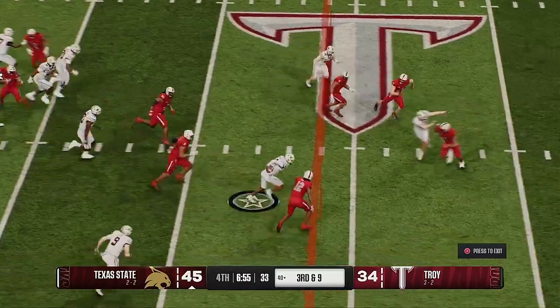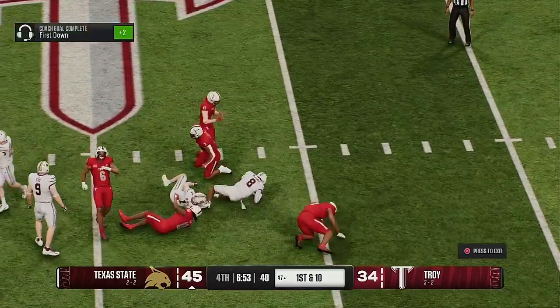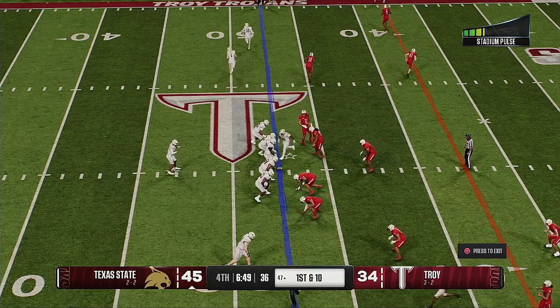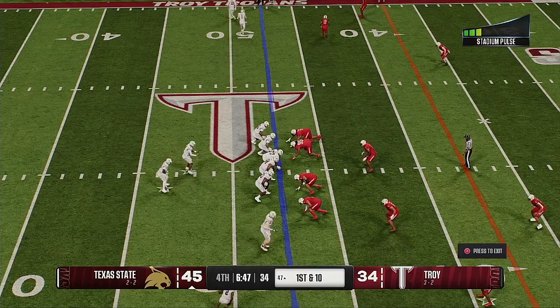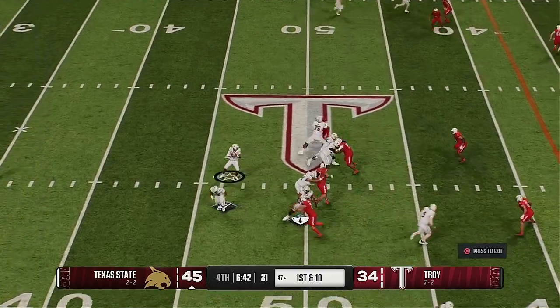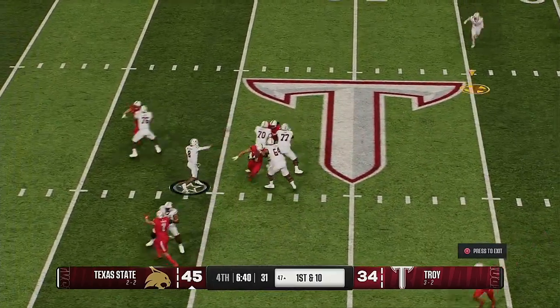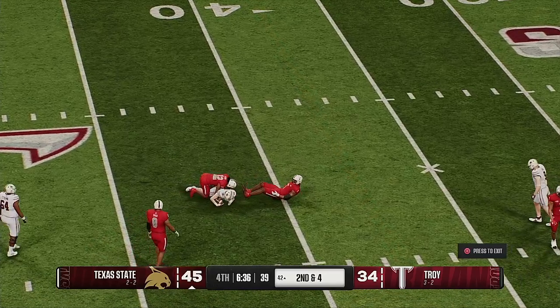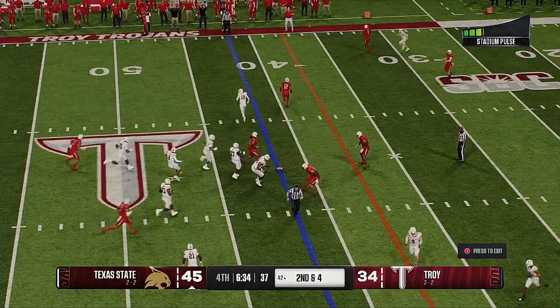Looking to scramble. They make the stop, but what a job on the scramble to get loose and pick up that first down. He's got such good awareness in the pocket. He does a good job of feeling the rush, and you know it's a pass, and you want to keep your eyes downfield, but he sees an opening, and if he sees an opening, he's got the ability to go get it and get a first down.